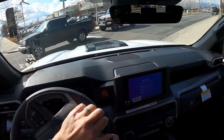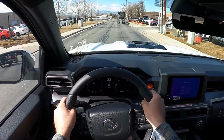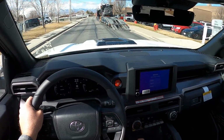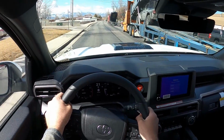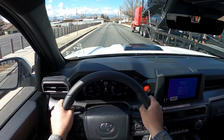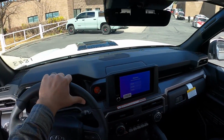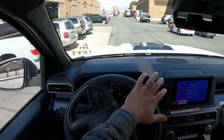Now, turn in on the 4Runner will compare to the other two, but feels pretty darn good. Overall, this new 4Runner drives quite well. I've driven quite a few, and this back-to-back is just going to be kind of a quick thing, so we can just talk about it.